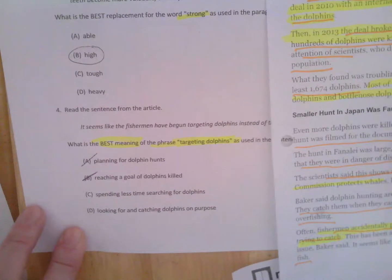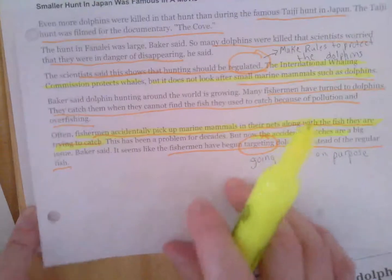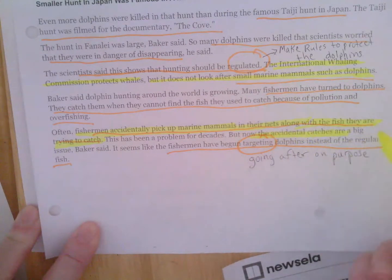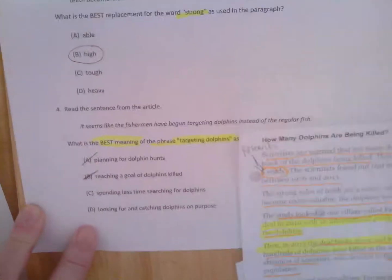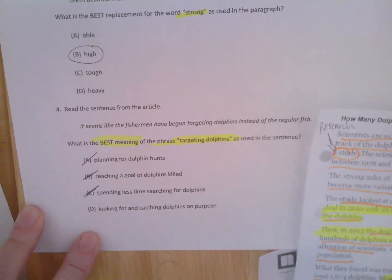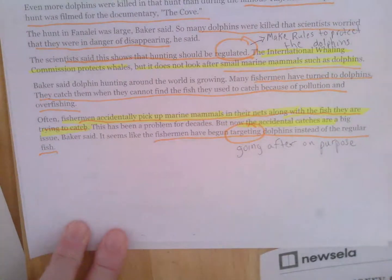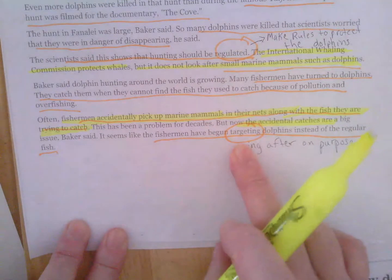C, spending less time searching for dolphins. And again, same reason. They're not searching for the dolphins. They're just saying that the fishermen end up accidentally catching them when they go out fishing for fish. So that would also make C wrong. And D, they're looking for and catching dolphins on purpose. So targeting dolphins. So if we go back, targeting means that they intentionally, on purpose, were focusing on getting dolphins. And if you can tell, that was one of our vocabulary words that we circled.